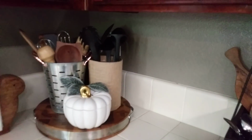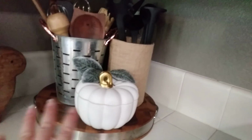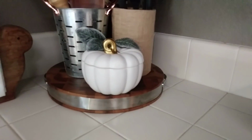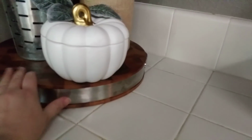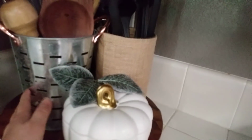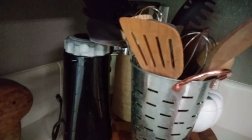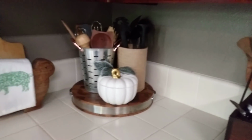And then over here, I did take down the insulator that I had put up, and I just liked it cleaner like this with my Target pumpkin on my butcher block. And it has a nice band of stainless steel, Target Dollar Spot olive bucket, and then it turns around. It's very useful to hide our can opener because two of us use it very often, so it works like a little lazy Susan in the corner.